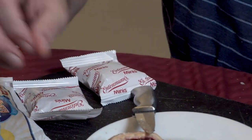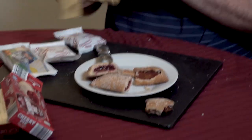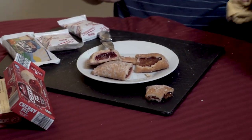Okay. We're gonna cut for a second and then we'll be right back to taste the other ones. So the Baker's Treat, it's gone, okay? We're not going to even talk about that one anymore. And it's sad, but true. All right, let's take a bite of Hostess.